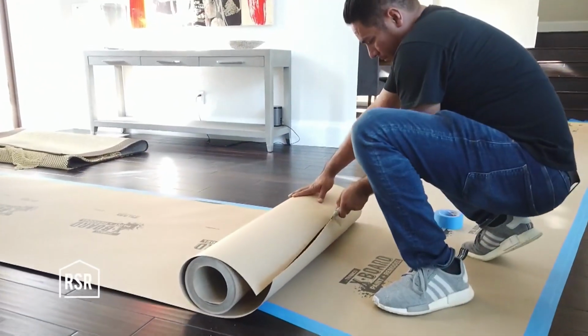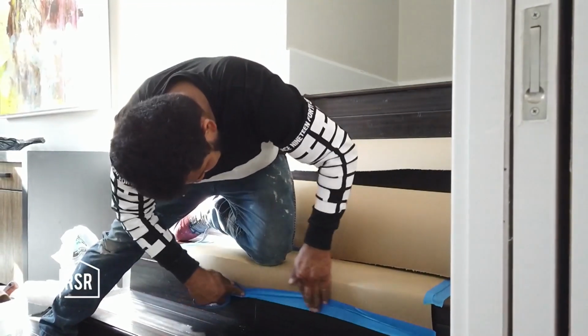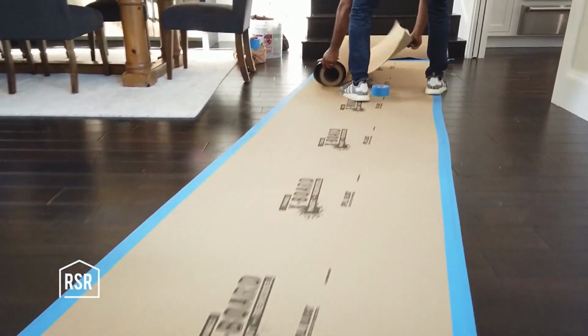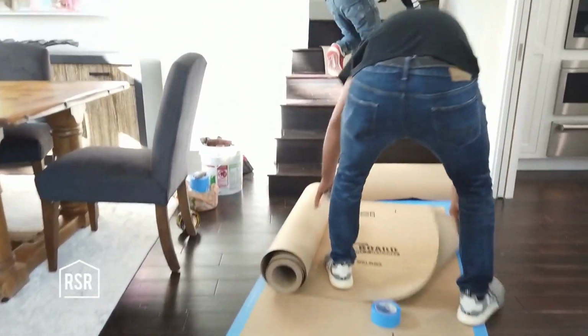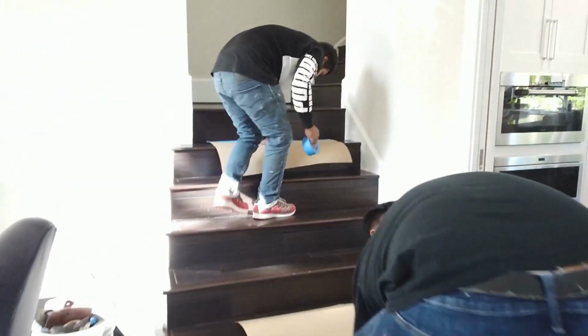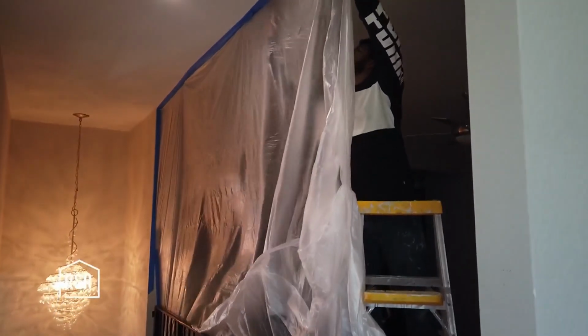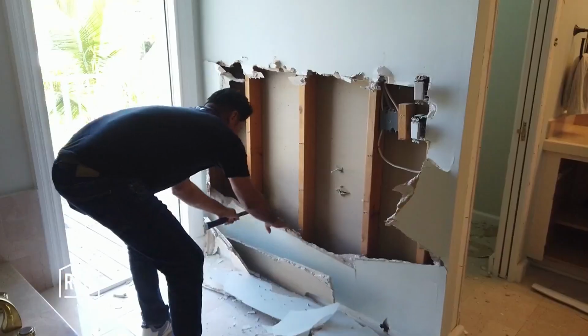With hopes of keeping that time frame closer to 3 months, the team gets to work. They'll spend a couple of hours laying heavy-duty paper to protect the flooring in the entryway and up the stairs. The final step is the plastic sheeting that will shield the rest of the house from the construction dust.